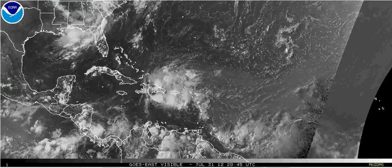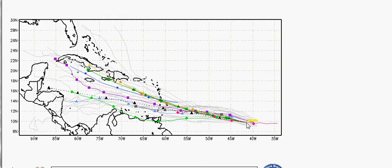Now, if we look at the models, you can see the models initiating from here. You can see that most of the model guidance bring it into the Caribbean through the Lesser Antilles Islands and south of Puerto Rico, the Dominican Republic, and Cuba coming up over the next several days, and most of the models are in fairly good agreement of this staying in the Caribbean.